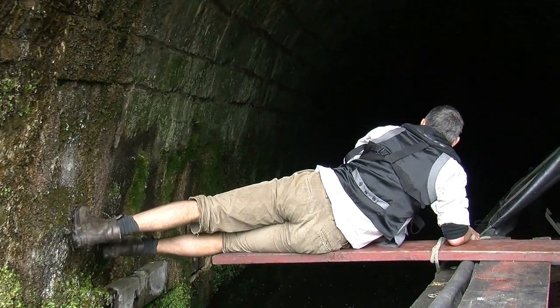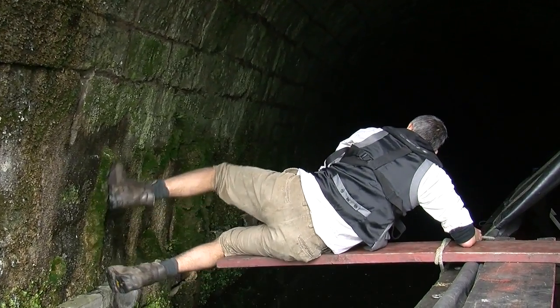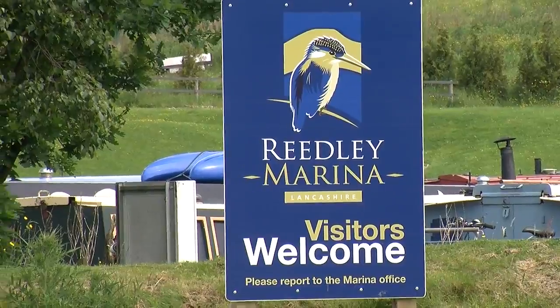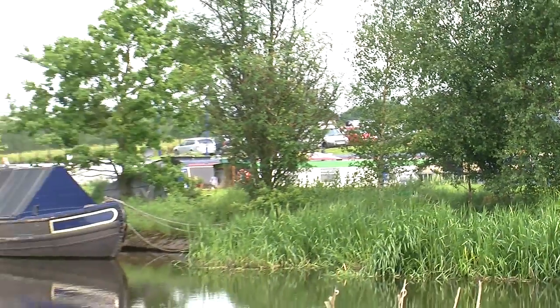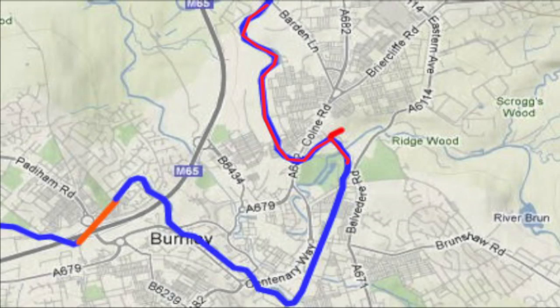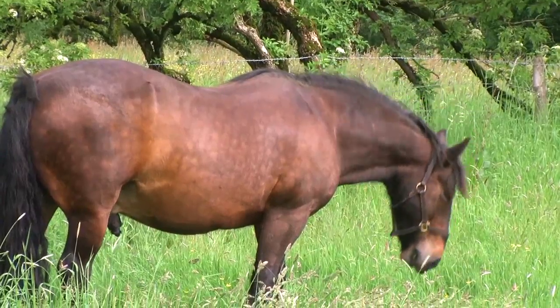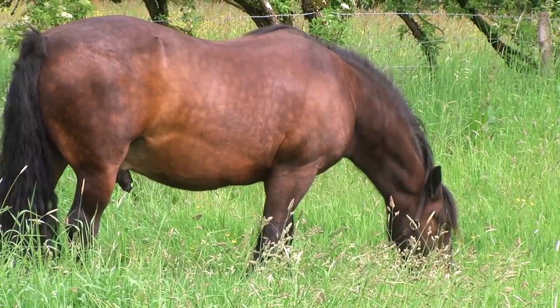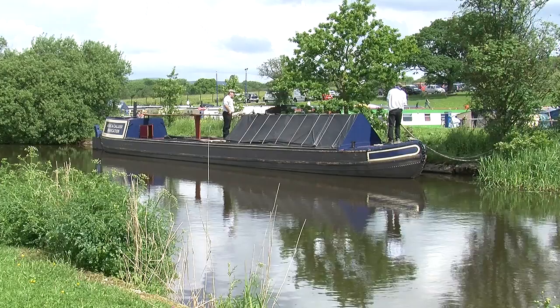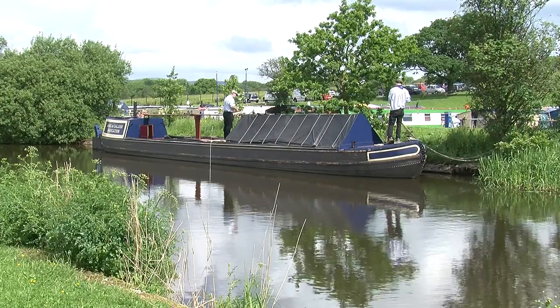The weather for most of the trip has been wet and windy, but today it's bright and sunny at Reedley Marina near the town of Colne, where we rejoin the Elland and her crew for the next leg of the journey from Reedley through to the industrial Lancashire town of Burnley. The horseboat is pulled most of the journey by Bilbo Baggins, who rests in a field close by while the boat is prepared by the crew.